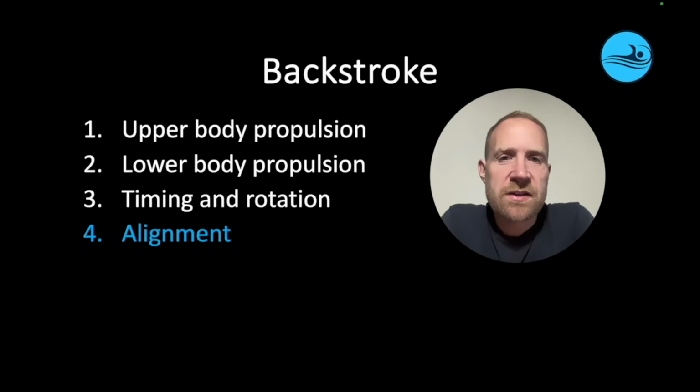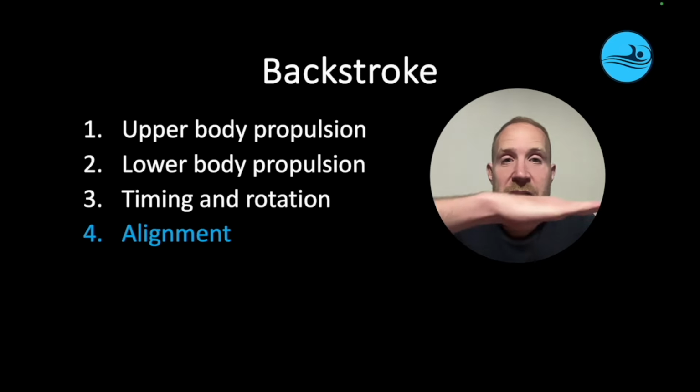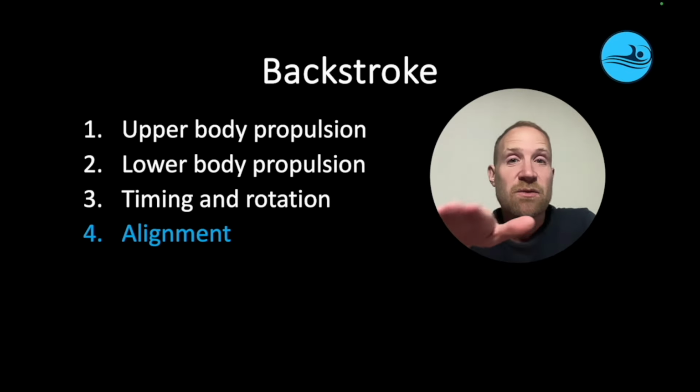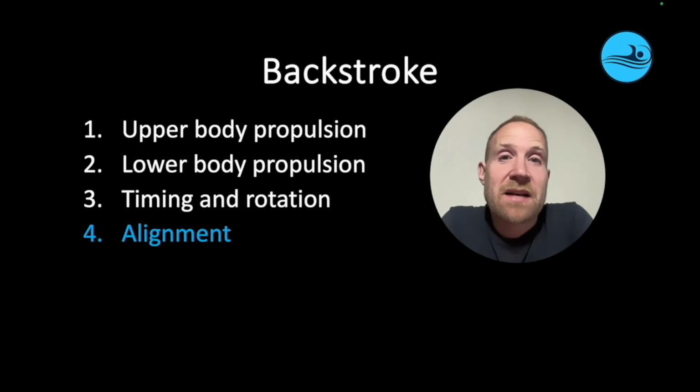What are the two key skills for minimizing resistance and optimizing alignment in backstroke? Today we're going to discuss the two key skills that swimmers need to master in order to minimize drag to optimize their speed in backstroke. So swimmers need to maintain great horizontal alignment. They need to be horizontal in the water as they move through the water, and they need to maintain great lateral alignment in terms of not swaying side to side, again, as they move through the water.